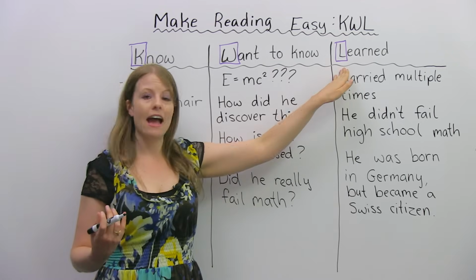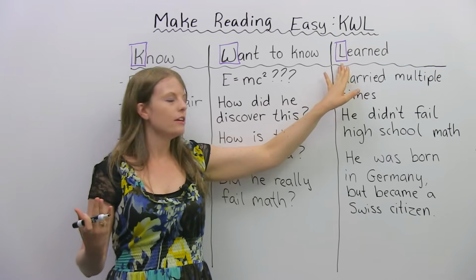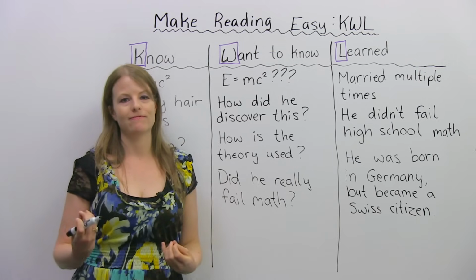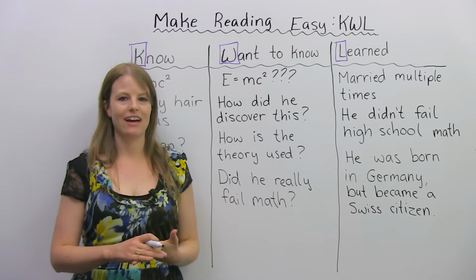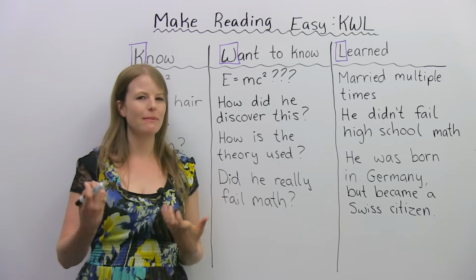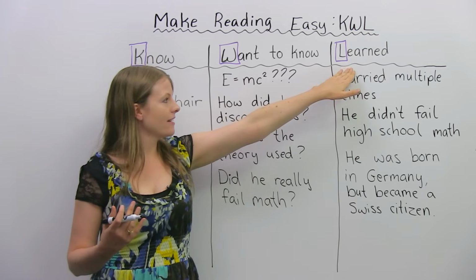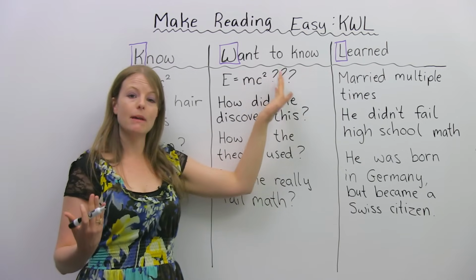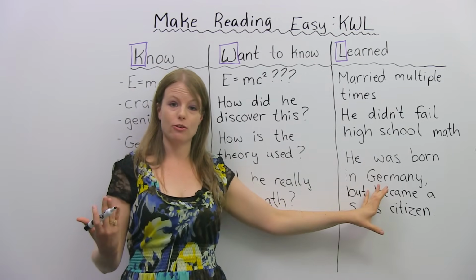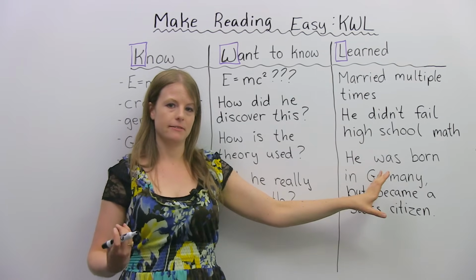And finally, L stands for learned. This is like the cool down. In this area, you are going to write, what did you learn from what you've just read? Okay, this is going to really help you with your memory, especially. What are some interesting things you learned? Sometimes L is based off of what you wanted to know. Maybe you had a question here, and then you can write the answer to your question if you found it. So anything interesting you learned, you write here.